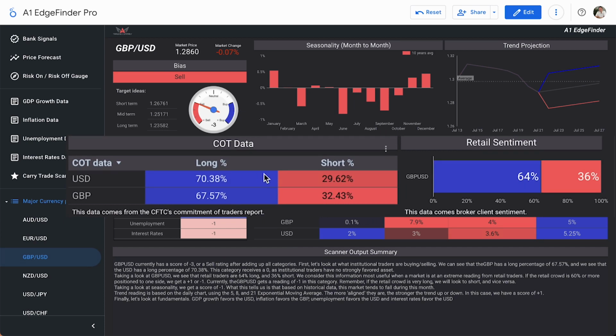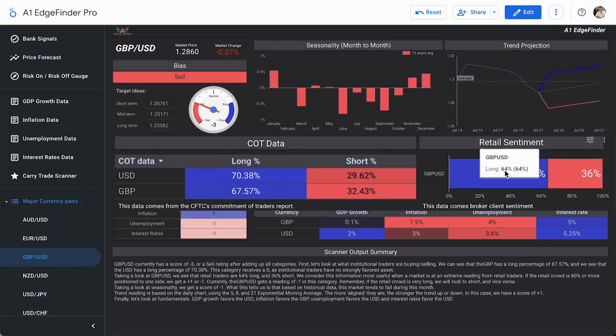And if my memory is serving me correctly, I believe that the pound was actually right after the dollar. I didn't mention it, but I do think that the pound was right after the dollar, again heavily favored on the long side from institutional traders at 67%. That is why we're getting that neutral score, because both currencies are favored on the long side at the moment. Retail sentiment, on the other hand, shows us some favoritism on the long side from retail traders, long 64% there. That's giving us our -1 score.